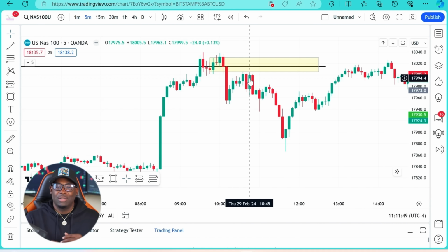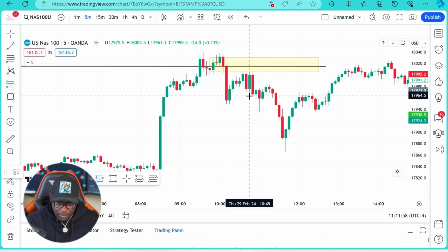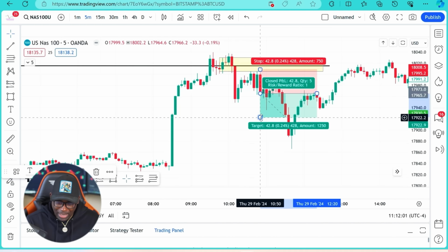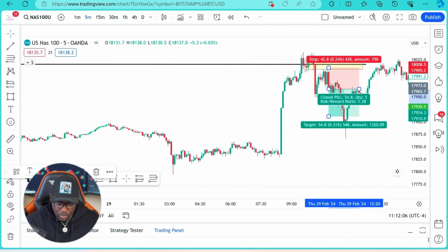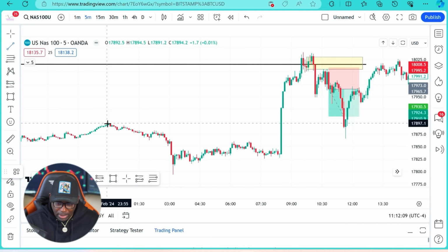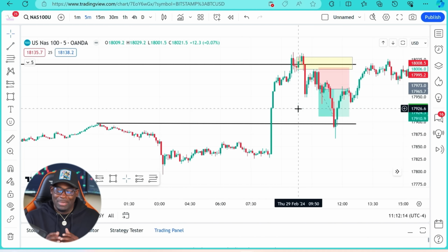I didn't really want to get in the first time. I'm still trying to make sure. And then we have another bearish bar right here. So that was my signal to actually get in. So I got in right there. And I just went for a quick scalp, because sometimes it will go all the way down to here. And also we had this support area right here. So I had to watch out for that too. So this was a quick scalp. I'm in and I'm out.